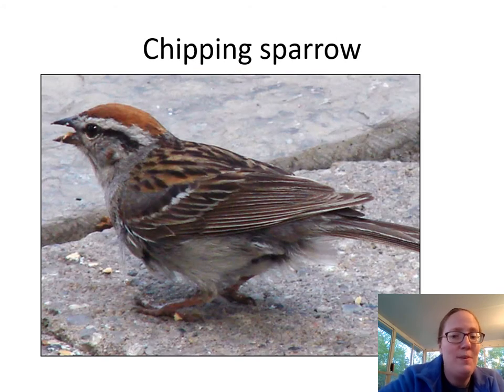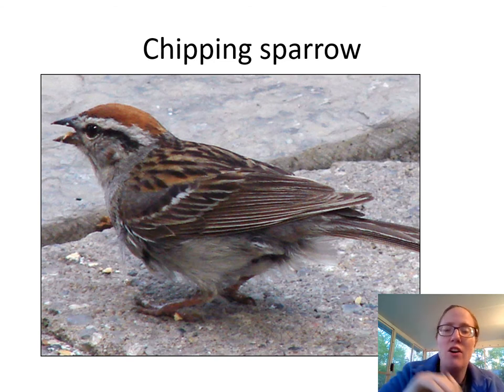This next one is a chipping sparrow. So there are four sparrows, and the way you can tell the difference between the sparrows is by the coloration on their head. They all have different things going on. They're all pretty much the same size. They're all kind of small brown birds, but they all have one thing that sets them apart.